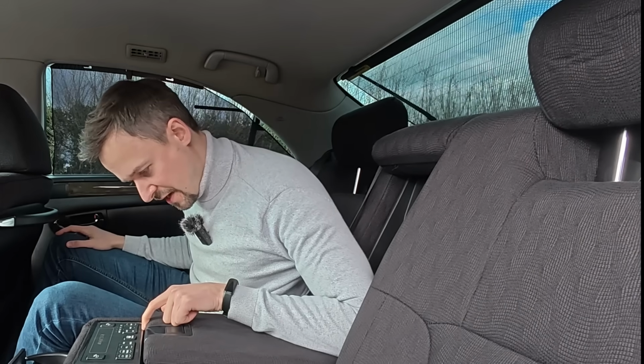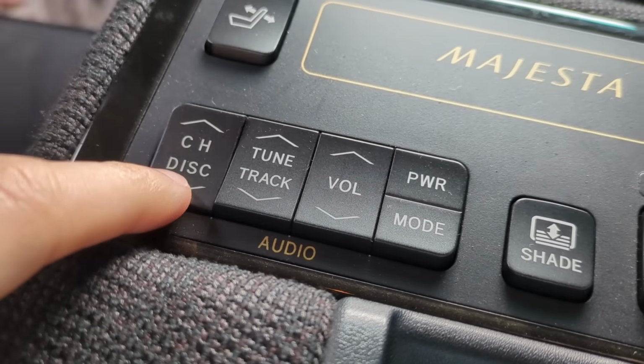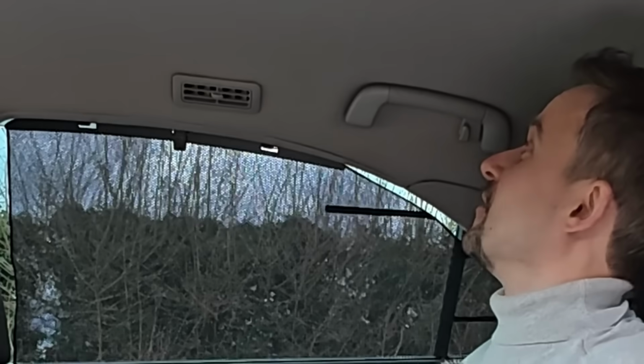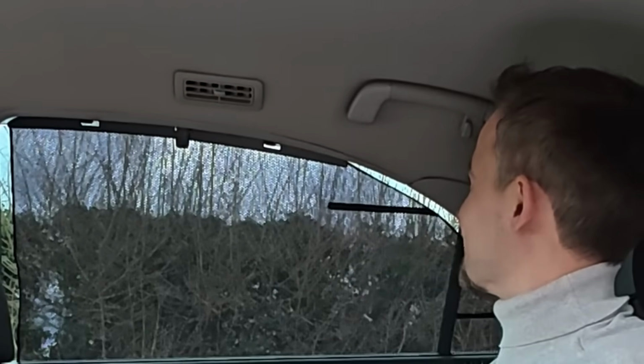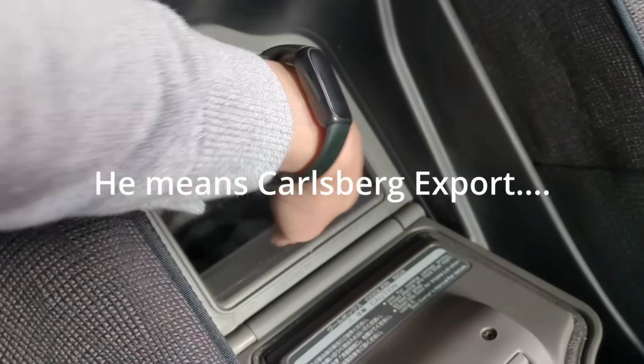Oh, I've got a rear AC purifier. You don't want the driver to be in control of things like the radio and stuff, you know. You want to be doing that because it's all about my experience and not JJ's. And then there's vents up here as well, which I just felt blasting me with air, which is nice. Yeah, I've got a little fridge and I can keep my little bottles of Asahi cool in there.